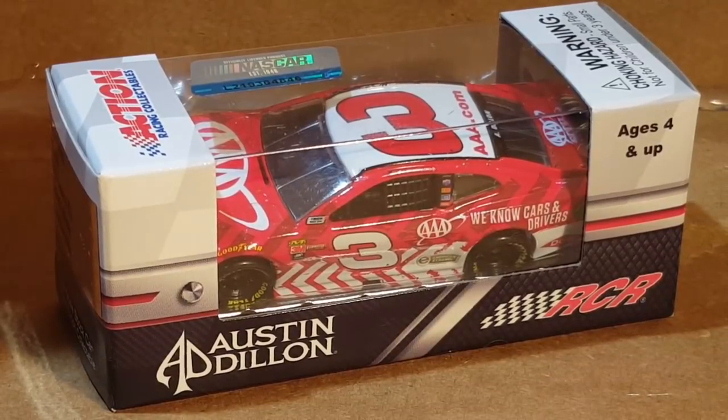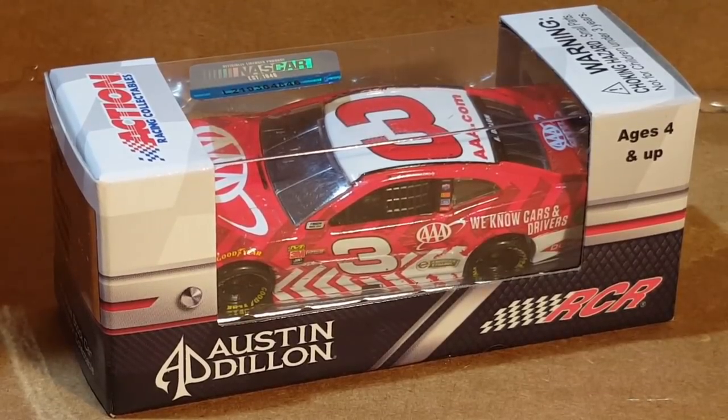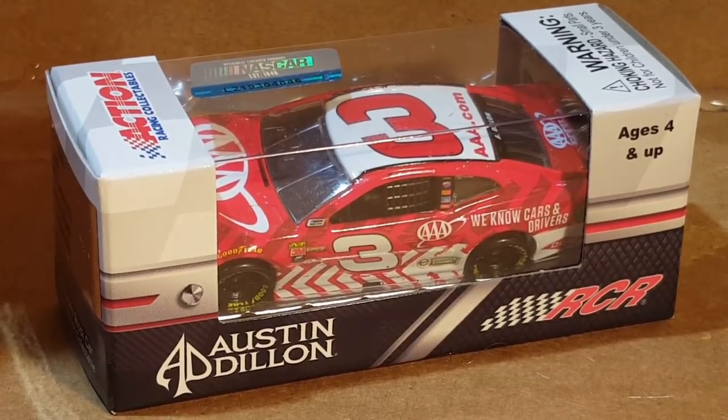Next up, we have Austin Dillon's number 3 AAA diecast. He drove this at Dover for the autism race, which puts a bigger meaning behind this diecast, which I am glad to have, for the autism race and whatnot. But I do like the paint scheme overall, so let's go ahead and take a deeper look into it.